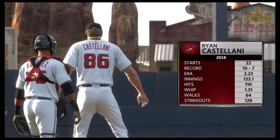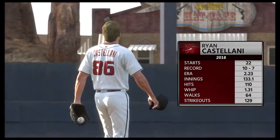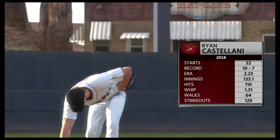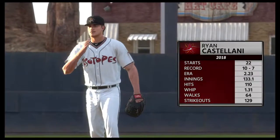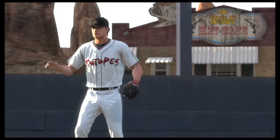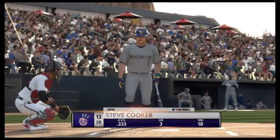Number 86, the right-hander from Arizona, will be doing the pitching. What do we need to know here, Danny? Hey, one of the strengths of this guy is handling right-handed hitters. Right-handers coming into this game are hitting under .250 against this guy, so he's doing a lot of things right when the right-handers step into the batter's box.